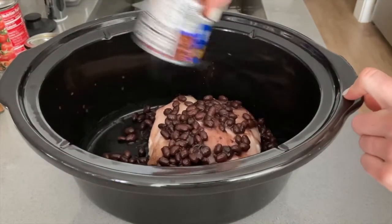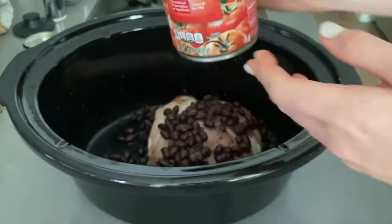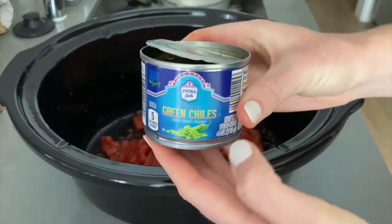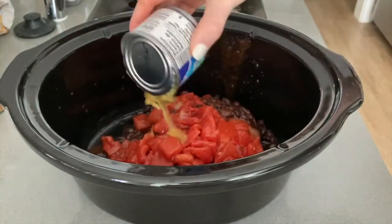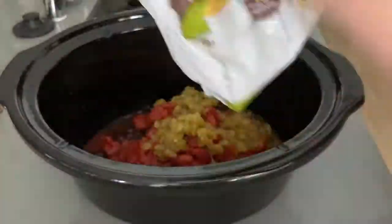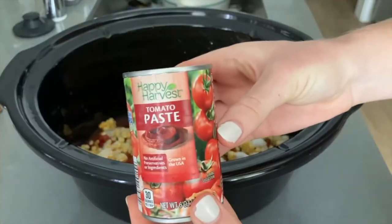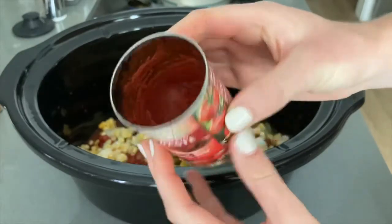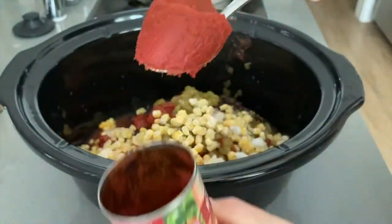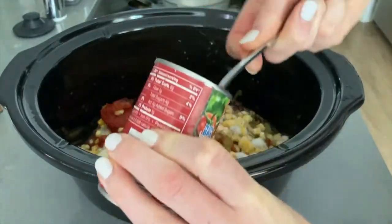So I've got some black beans, but you can use whatever beans that you want, a can of diced tomatoes. You could even use fresh tomatoes if you want, because this ended up being a little bit liquidy, a can of green chilies. I also added in some corn. You can use a can, but I just had this little bit of frozen corn, so I used the rest of that. And then some tomato paste. I used about half of a can. That's what the recipe called for, and I actually happen to have half of a can, but you could use more or less depending on what you have.